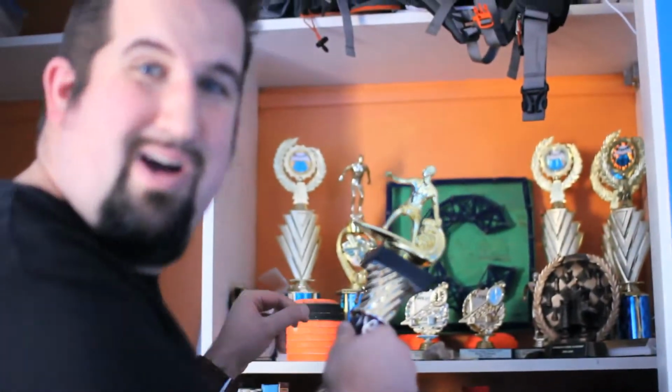Is this a surf trophy? This is cool. I've never seen a surf trophy before. It's like... Wait, hold the camera. Hold on. It's like in 3D. Isn't that awesome? It's like it's coming at you. It's Calvin on a surfboard. Okay, that's enough. Wait a minute. Look what I found behind this trophy.